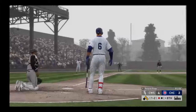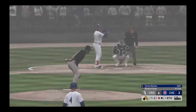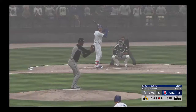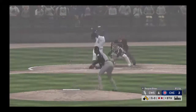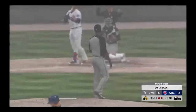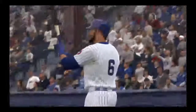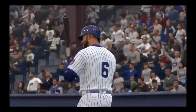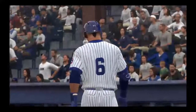And he fouls this one off. The 1-2 is offered at and missed. He chased it for strike 3. That's a big strike out there with the tying run over at first base. Now, with 2 outs, it becomes a lot more difficult to manufacture that guy home. Probably need a ball in the gap to give him a chance.